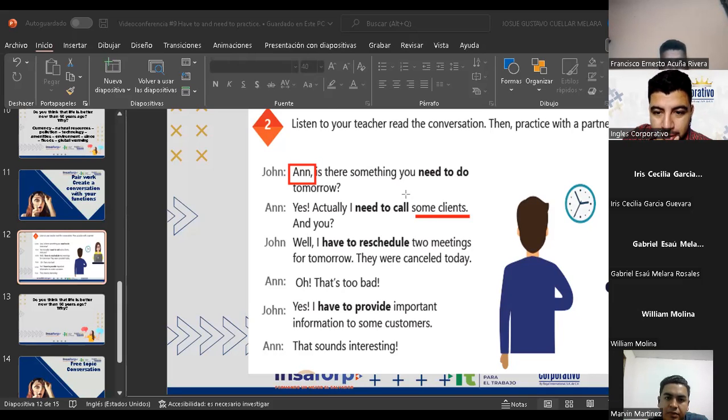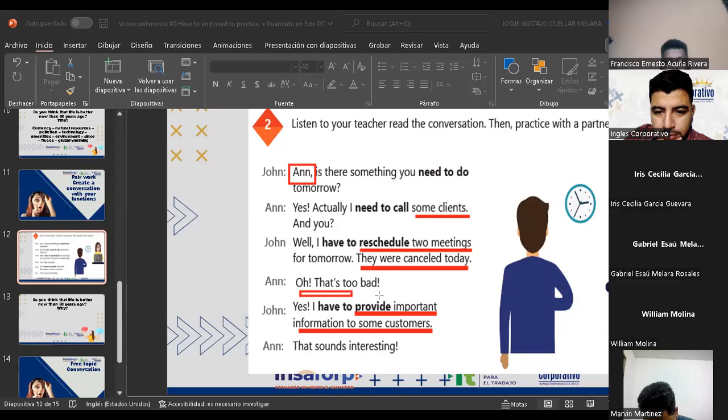Háganlo con su información personal. Les estoy subrayando lo que ustedes van a cambiar. Pueden cambiar eso también. Ok, entonces, lo que es subrayado, es lo que pueden cambiar. Si van a, you're going to visit some clients, si van a visitar clientes, porque ahí dice, en este caso dice, I need to call some clients. You can say, I need to visit some clients.